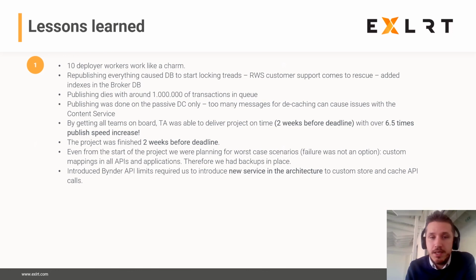What was later observed is an issue where the Bynder API limits, required for the Bynder connector, caused issues on our side, because Bynder has their own limits which were introduced later. So our connector used to hit these limits. In that regard, we introduced a new service in the architecture after the project was finished to custom store and cache API calls. So whenever we were browsing items in Tridion, for example, or publishing, it was hitting the new API first, which had the Bynder URLs and titles and no other data stored there. And if that was not working correctly, then it only went to the Bynder API directly.